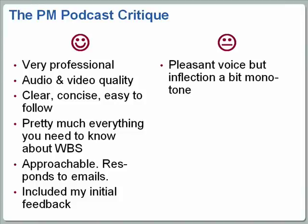Josh has a pleasant voice, but his inflection is a bit monotone, it's a bit flat, and over time, as he continues to create these trainings, he'll probably get more used to it, more comfortable with it, and he will have more inflection in his tone. Or maybe I'm just going overboard with being so enthusiastic constantly, and that's just my critique there.